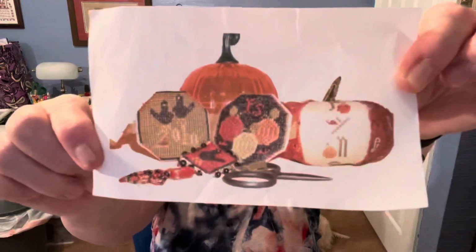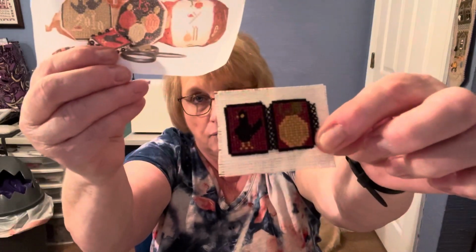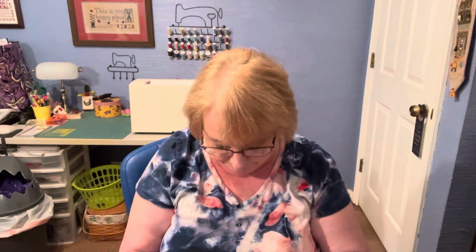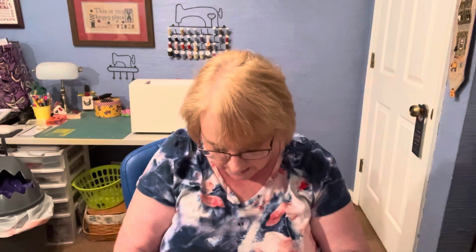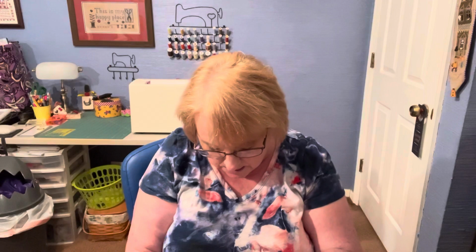Okay. What I need, this is what it is. I have the scissor fob, the pin cushion, which I finished in, I didn't finish it in 2010, but I just put 2010. But I need to get the pumpkin. And I'm trying to see where the pumpkin went. I don't even know if I even started him. No, I've not even started the pumpkin.